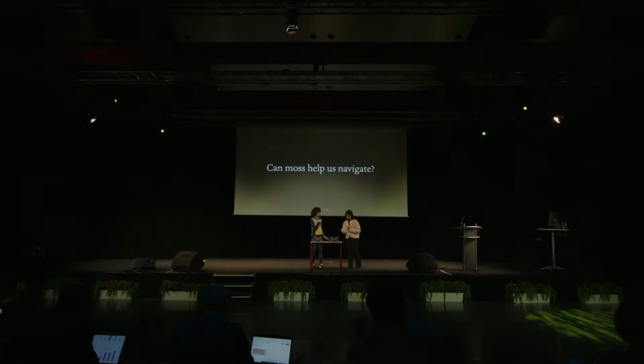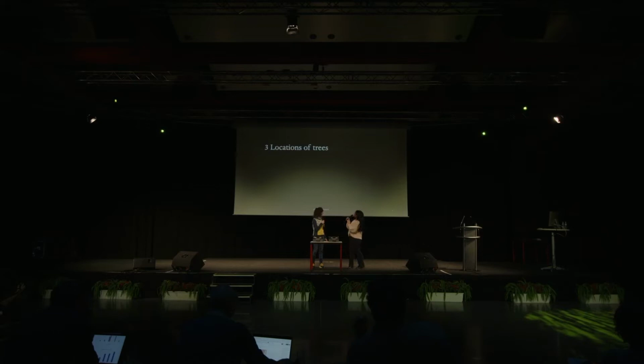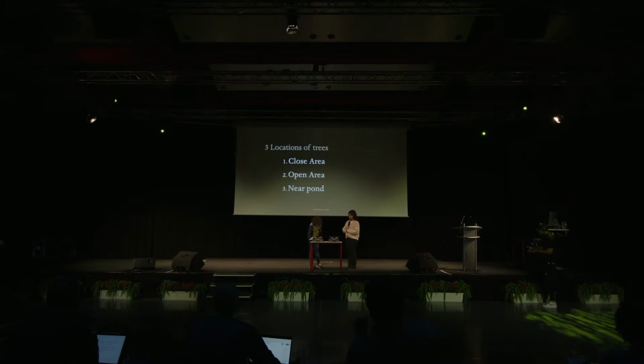We started by choosing three different locations: closed areas, open areas, and near pond areas. And then the methodology. Most of the trees that we chose had moss only on half of the tree, and on the other half of the tree there wasn't any moss at all. So we chose to measure on the middle part of the moss.